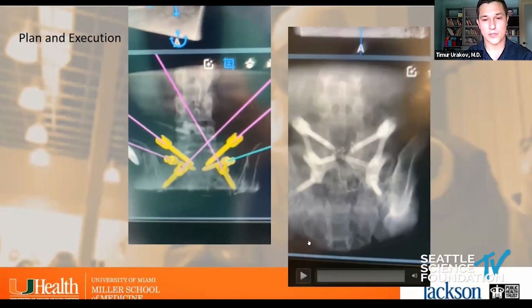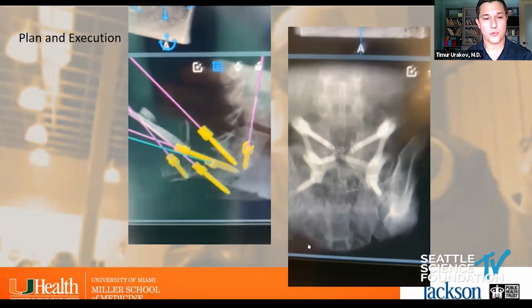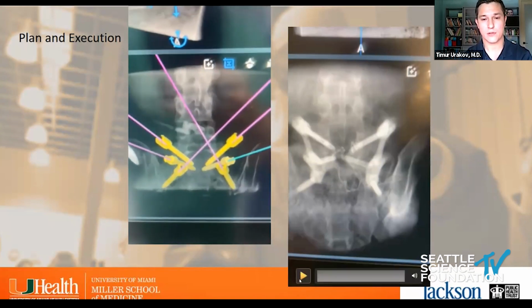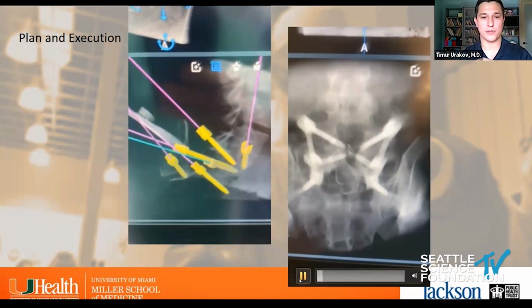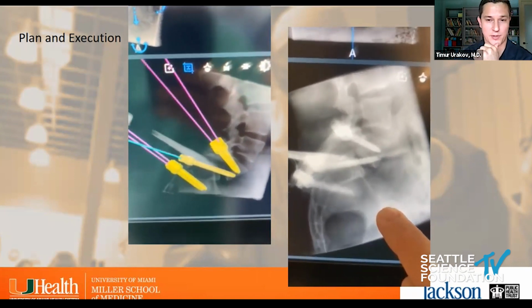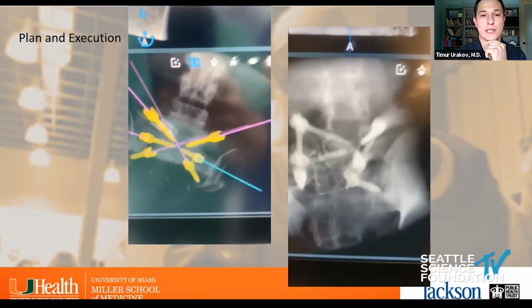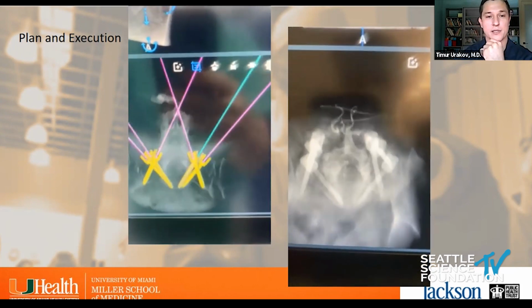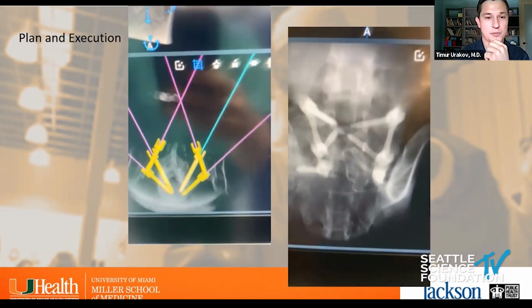So when looking at both the preoperative plan and how it looks in the post-operative, the robotic system allows you to do exactly that. What you plan is what you get, especially if you have a nice rigid anatomy that doesn't move, very difficult to make a mistake. Some of the planning considerations for this technique, of course, keeping the tulips in line.